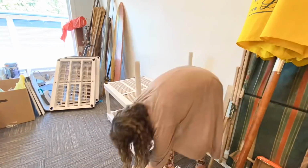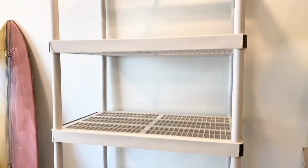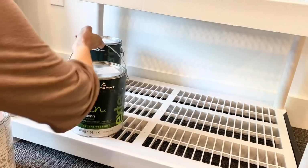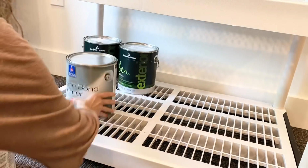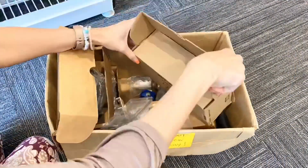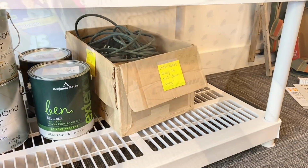And this was fairly easy, though I'm not really the builder of the family, that is hubby, but luckily this was pretty easy to put together. So I'm going to start by putting these paint cans on the bottom since they are the heaviest. And also I have Mike's miscellaneous tools and things here. He is our handyman, so I'll keep them all together in one spot too.